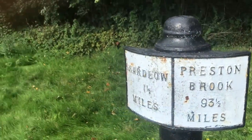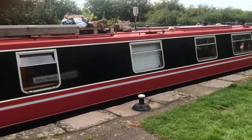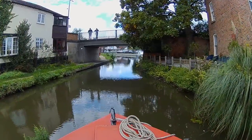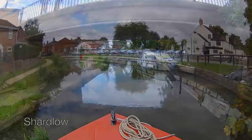Two and a half miles upstream from Trent Lock, the Trent and Mersey Canal starts at Derwent Mouth Lock, 93 and a half miles to Preston Brook, where it joins the Bridgewater Canal for access to the Mersey and to Manchester.